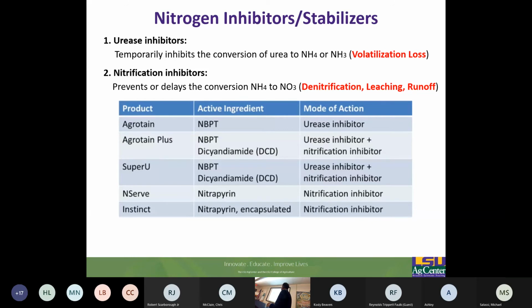What about the next one, the nitrification inhibitor? That delays the conversion of ammonium to nitrate. It inhibits the nitrification process, under the soil. Let's think about if you incorporate, you have nitrate, and you have a rainfall and saturated soil. You lose nitrate through denitrification, leaching, or runoff. Then you need that product. You don't need this one, but you may need the other one even if you incorporate. So make sure we understand what product we need and when we need it.